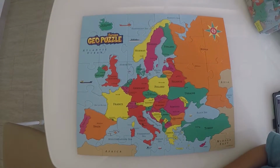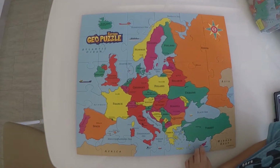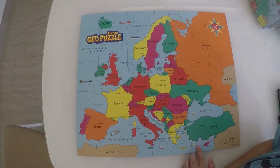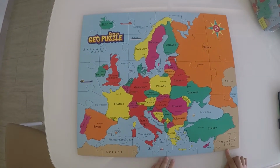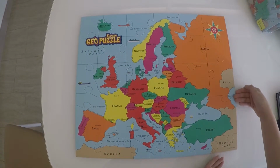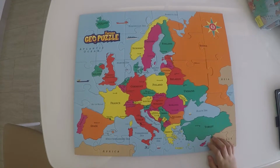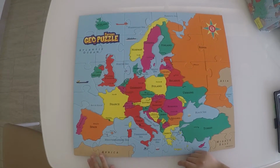The completed GeoPuzzle is the continent that is the second smallest and the third most populous continent in the world. You see it. This part is the Middle East down here, and Asia, the Caspian Sea, a piece of the Black Sea. Actually, the sea isn't black, and you just call it the Black Sea anyway. And Africa down here.